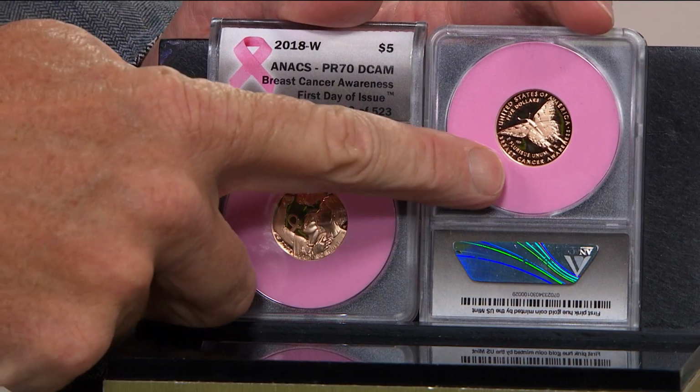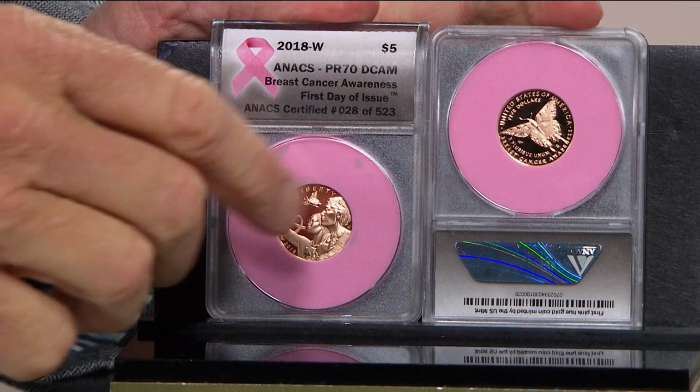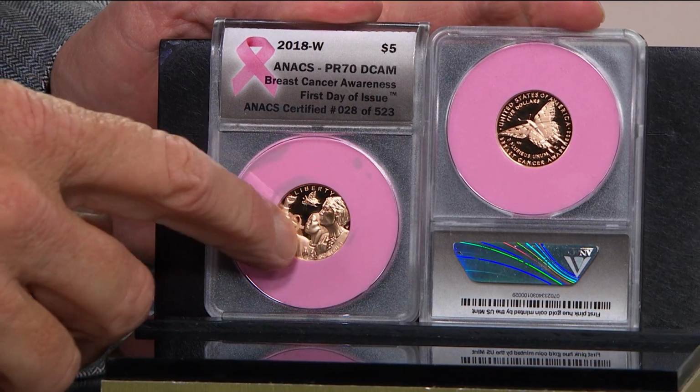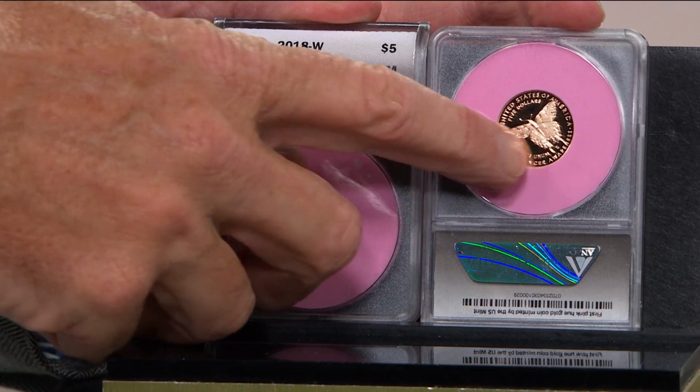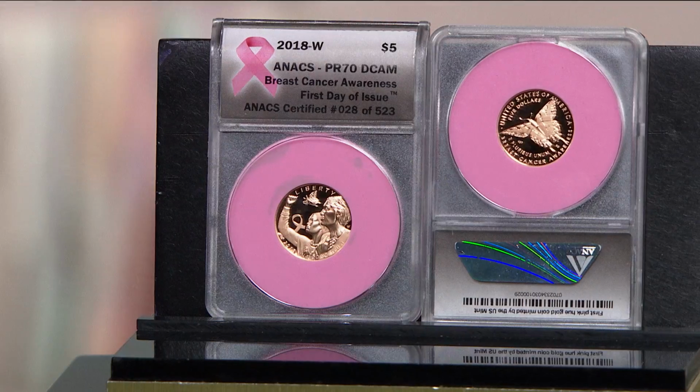So this is a United States government issued coin. Now here's the thing. I think they're authorized to make like 50,000 of these. I think the actual mintage right now is about 8,000 or 9,000 coins. What an incredible gift for a survivor. Oh my goodness, and look at this with the pink gold. So of course you've got the breast cancer survivors right here. You've got the butterfly that you're going to have in here, and you can really see the pink gold in that.